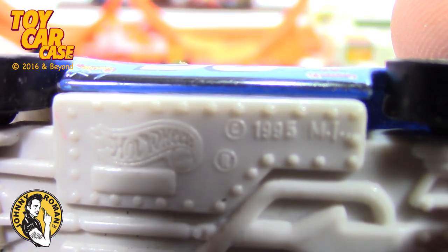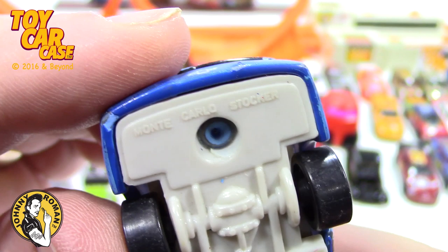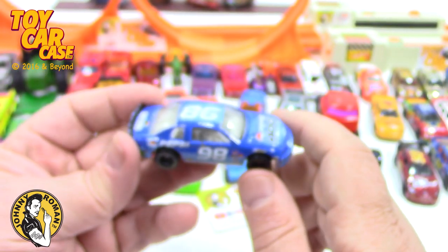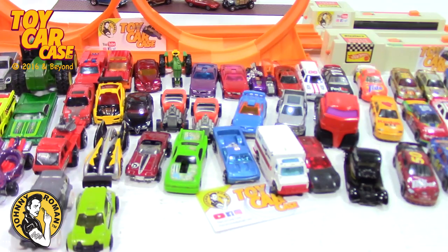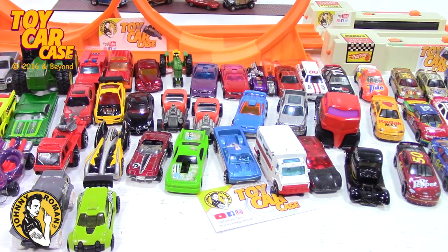Oh, Hot Wheels on this one. 1995. China. Oh, Monte Carlo Stocker. Oh, I like the Pepsi 400 car. Man, we got a ton. Oh, here's another one.